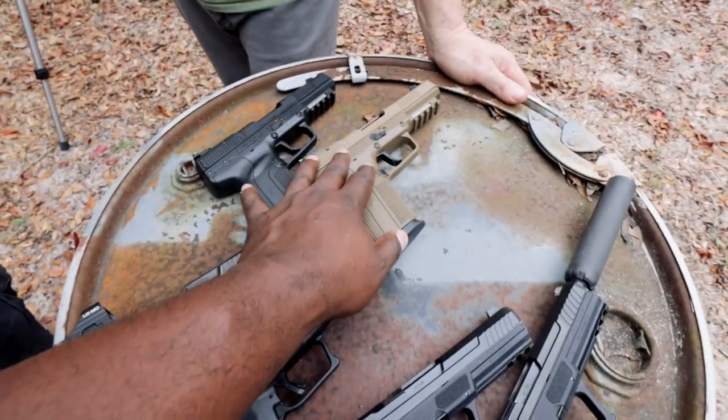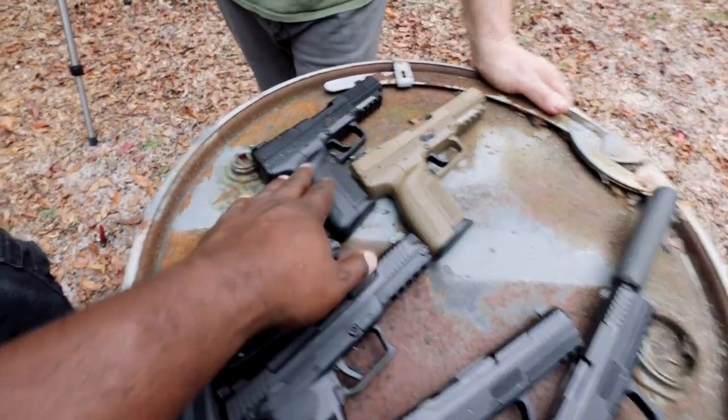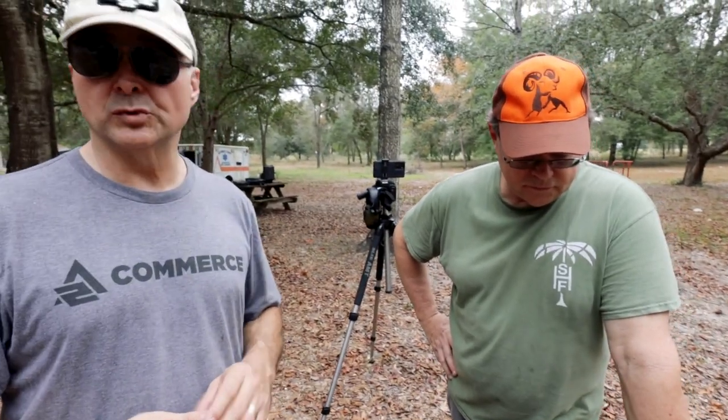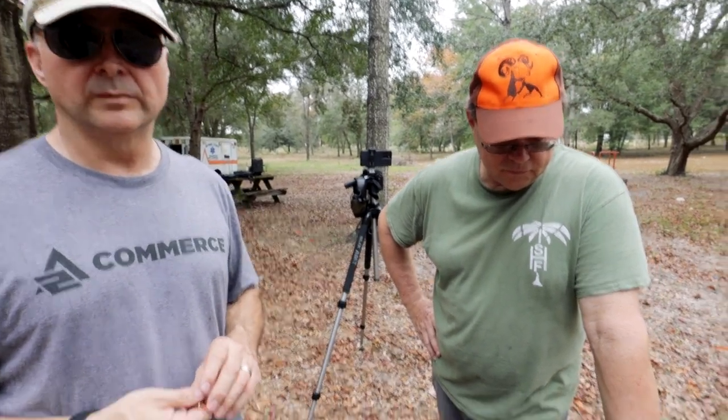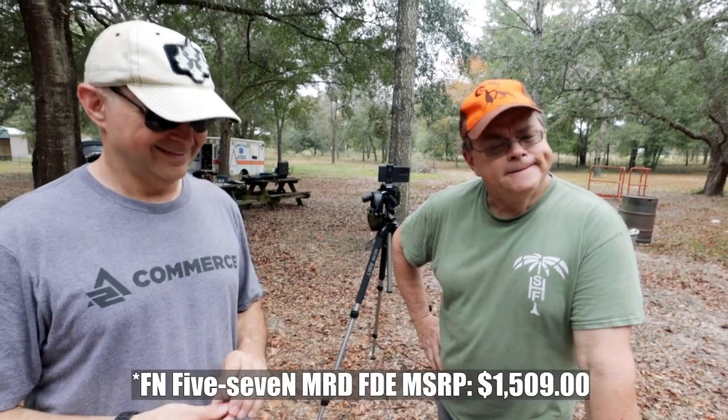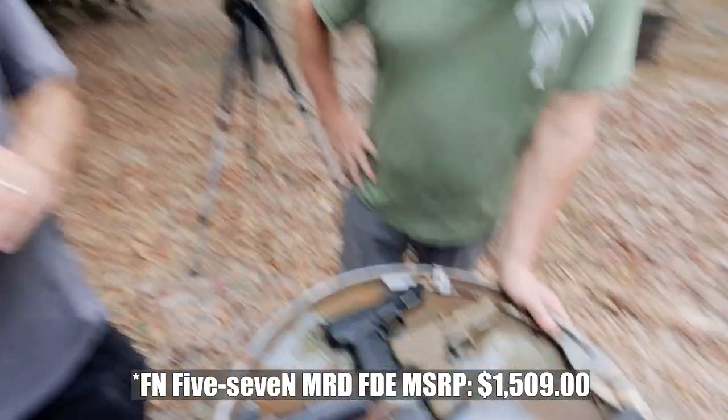My FN came from Brownells. Did you get a deal on that one? No, I got it at a gun show. When it came down to $1,200, when everybody else was paying $1,300, I got one. Yeah, what are the new metal ones going for, the MRDs? I haven't priced them. Oh, okay. They're probably going to be a little bit more than that, I'm going to guess. We'll see. I'll run it in when I'm doing all of this.